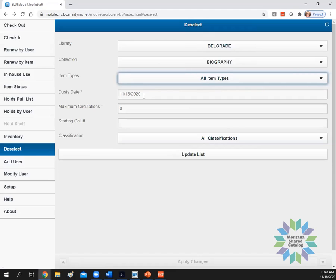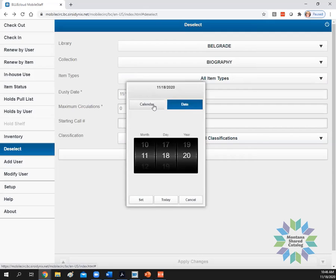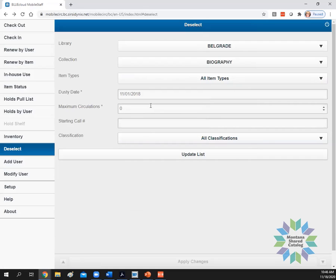And now we get to the dusty date based on the last activity of the item. So activity would be if it was checked out, checked in, or even if it hasn't circulated yet, if it's been created, that will be the dusty date. So if you go in here, again, you'll get the calendar option or the scrolling option. And let's say I want to look at biographies that maybe have a last checkout date of November 1st of 2018. And I'm going to set it to that date.